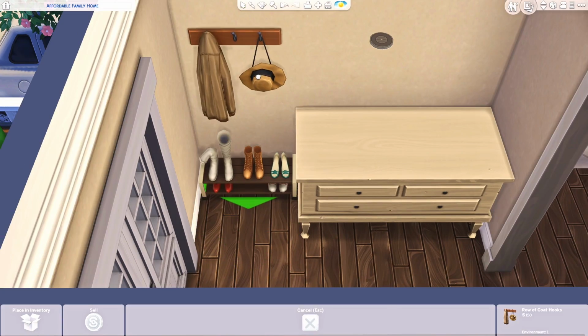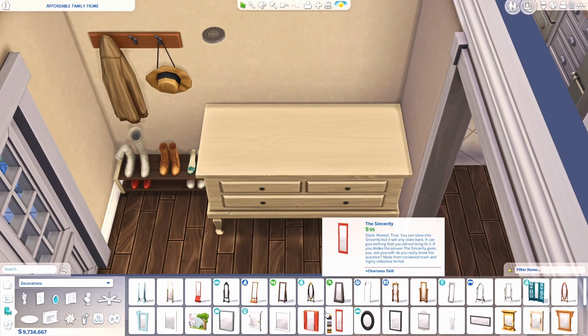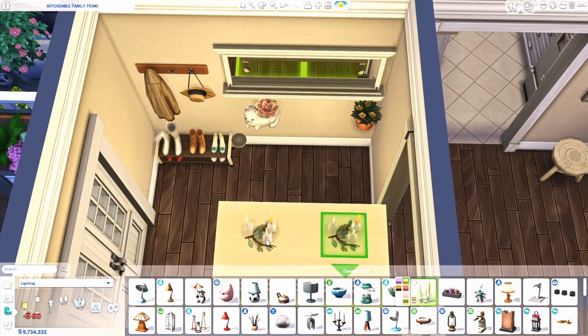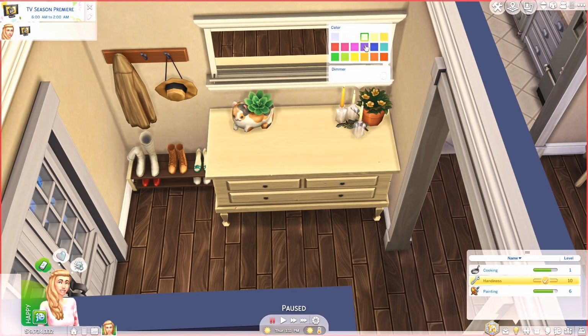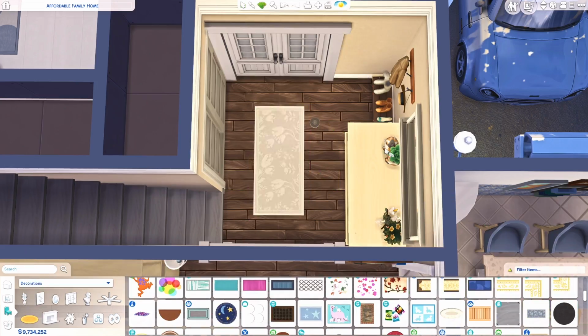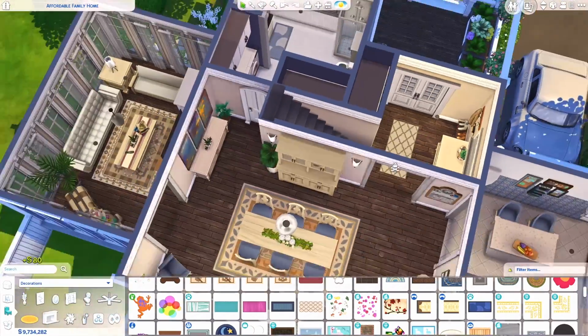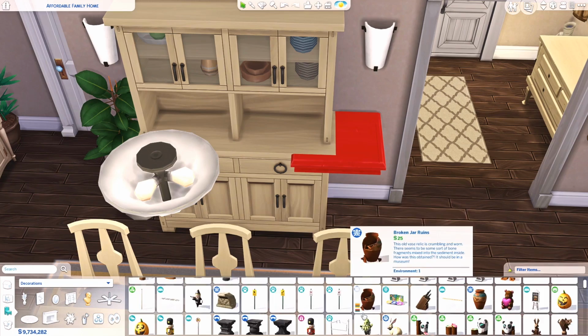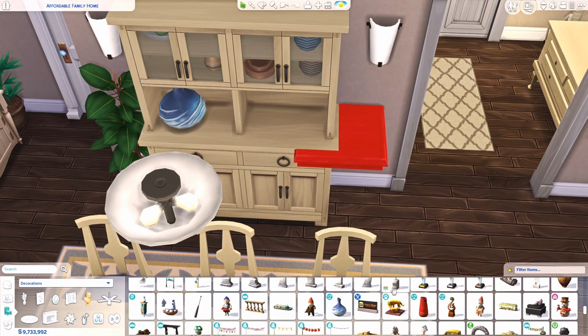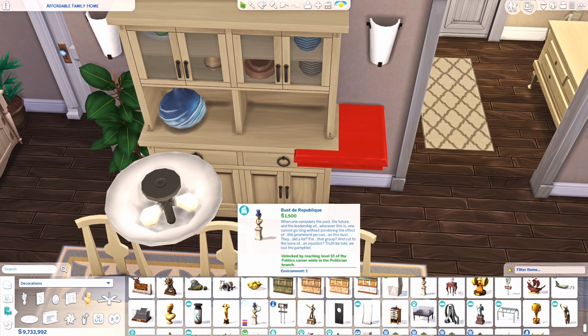I just went on Twitter to check some of the pictures that people are posting from the trailer, and some of the stuff just looks so good. I need to get my hands on it right now. It's so good, I want to decorate with it. It's like we're in this middle phase right now where, because we've seen so much stuff from the new pack, it's just not that interesting to build anymore without it.